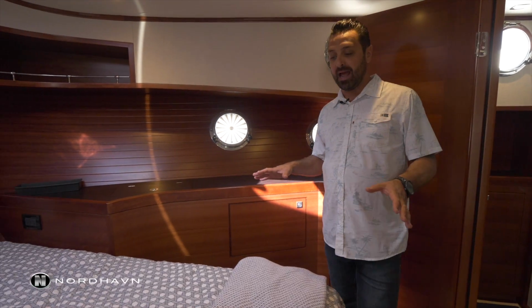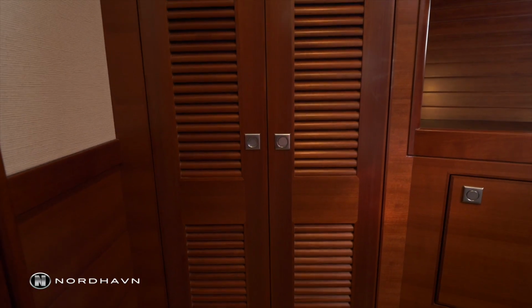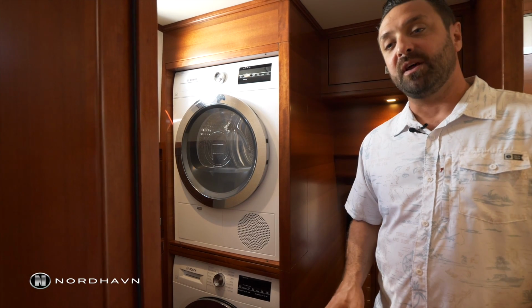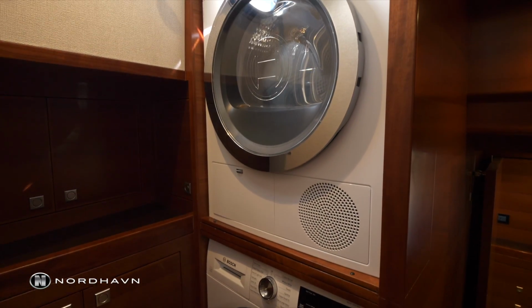The guest VIP cabin is equipped with a queen-size bunk, hanging lockers, and drawer storage as well. There are port lights for fresh air and ventilation, as well as an overhead hatch too. So just aft of the VIP guest cabin, off to the starboard side, we have upper and lower washer and dryer units.